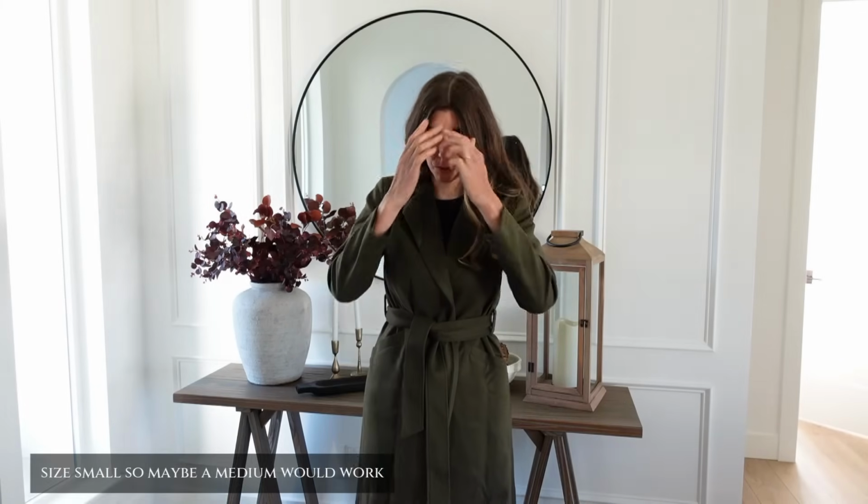I think this is a medium. I'll put the size on here because I can't remember which one I ordered, but I really like how tailored and sophisticated this one looks, and the pockets are in the right spot. The pockets aren't out here. They're not like way down. They're just naturally right there.